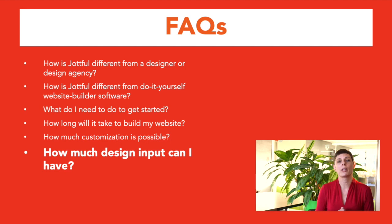How much design input can I have? We'll work with you to identify a visual look and feel or style that matches your brand's personality. That style would determine such things as what fonts are used and what size the text will be. If you want to choose your own fonts or you consider yourself to be very picky about design, we're probably not the right solution for you. In fact, we'd recommend that you contact an agency.